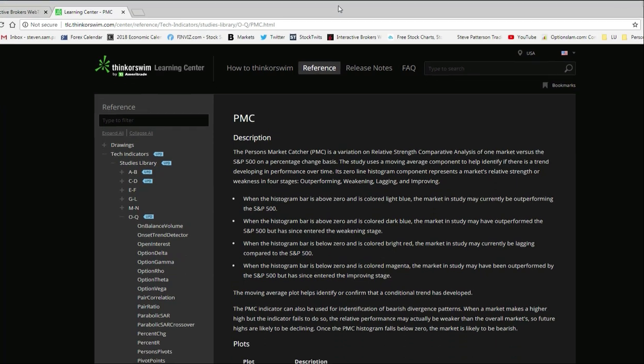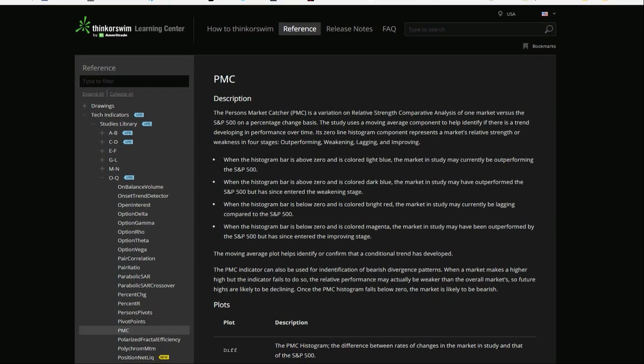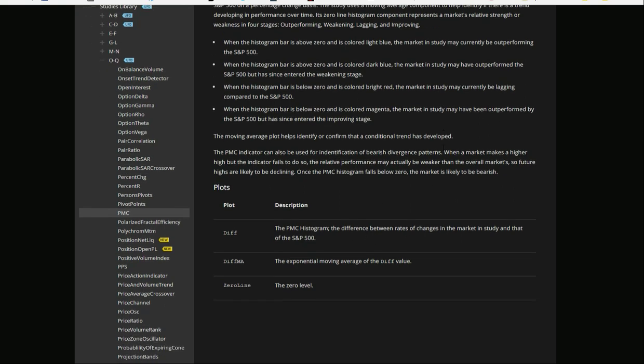So here's the details of it. The Persion's Market Catcher is a variation of relative strength comparative analysis. And that's why I liked it, because I do like to do, again, comparative analysis. And there's where it is.